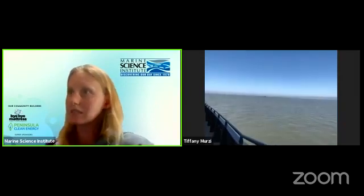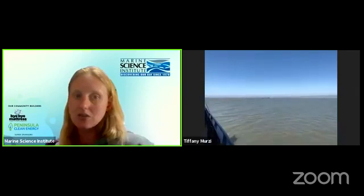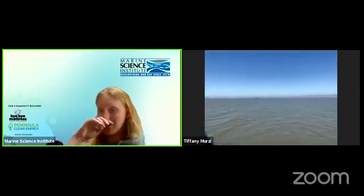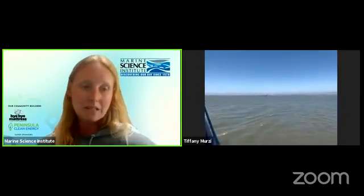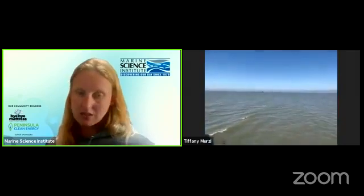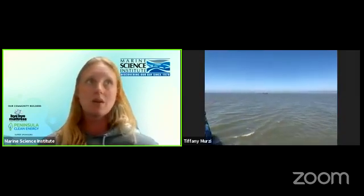Off in the distance here, you might notice there's a ship out there. This is actually the USS Thompson. This is a shipwreck at this point. It's actually put out there intentionally and used as basically practice for our military.